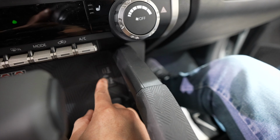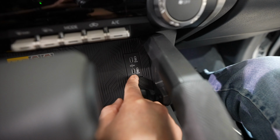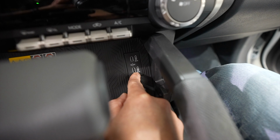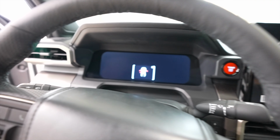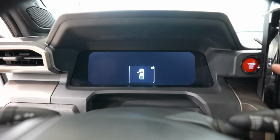Two 52.5 watt USB-Cs that are 45 watt each, looks like. Show them the electronic dash now. We're finally in 2024. All right. Got a couple more TRD things in here. Push buttons up here now, so you don't get that mixed up with your AC controls like in the 3rd gen. But let's take a look.